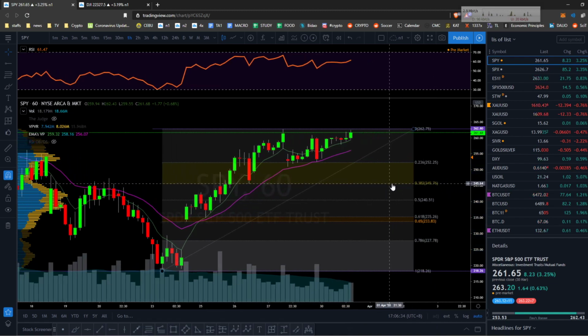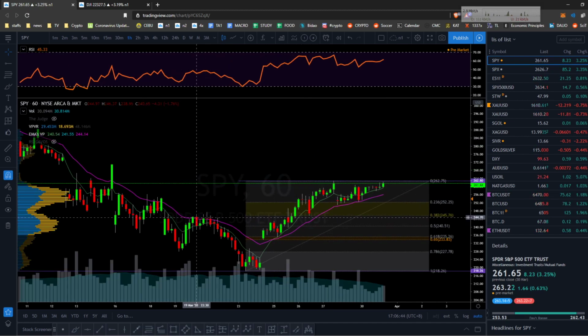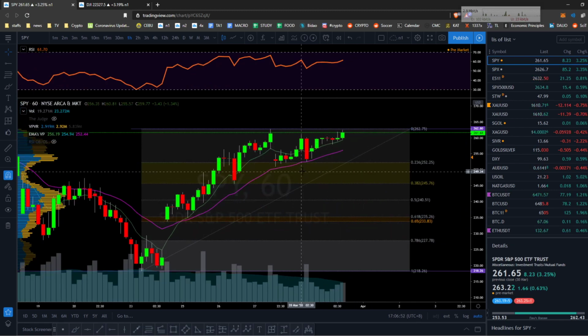And I said, but then that was my first play. I said, yep, I'll enter at the 0382. You got the 0382 plus you got the support over here, and some more action over here around this area. Plus it would be oversold on 15 and 5 minute.